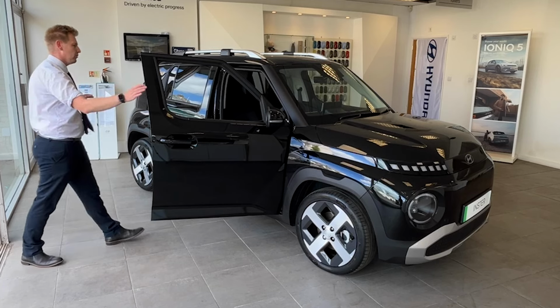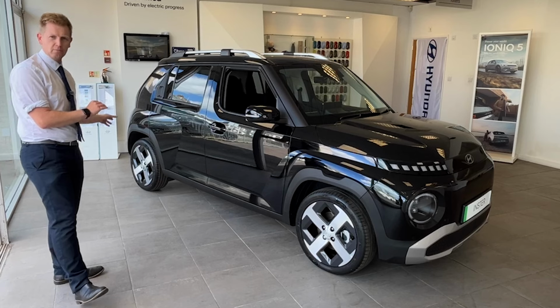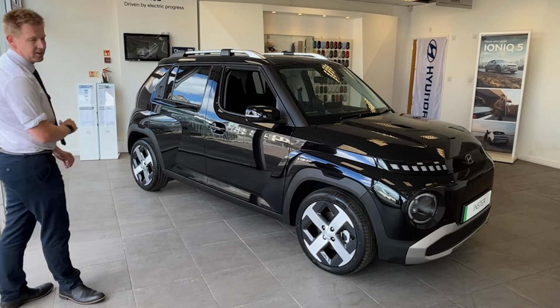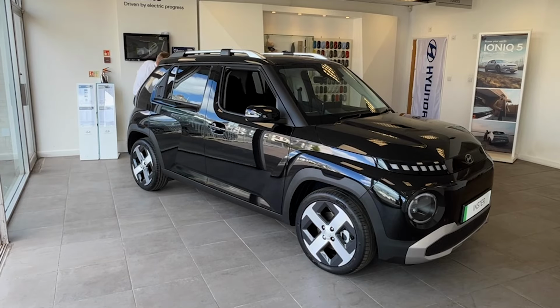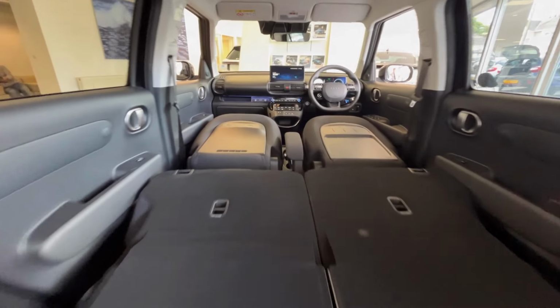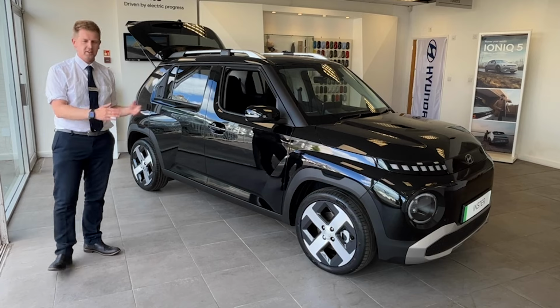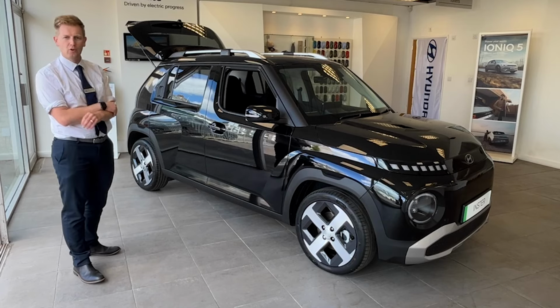The car itself is actually slightly narrower than the i10, which is the other compact vehicle in the Hyundai range in the petrol option, which amazingly to look at, you wouldn't think it. Boot-wise, not only does the boot have an amazingly flat floor, but with the movable rear seats you can actually customise the size in there to either give the passengers more rear legroom or have the boot floor nice and flat.